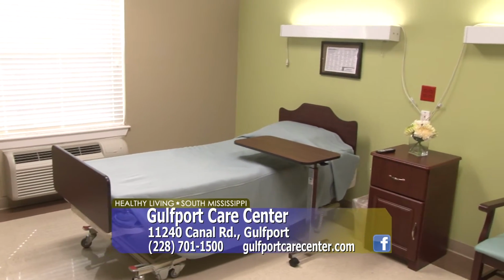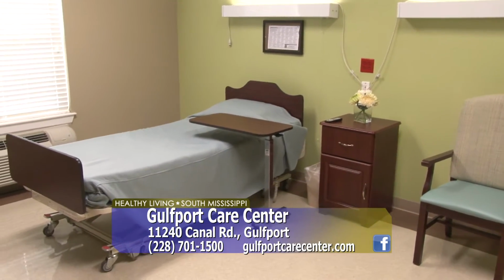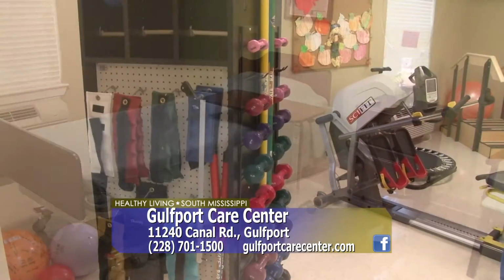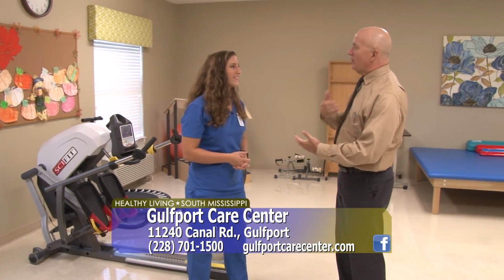Pictures and things of the family. Correct. Anything to help the recovery process and make the residents feel more comfortable. Very nice. Now, Amanda Morris is the rehab director and a certified occupational therapy assistant.